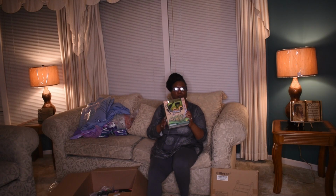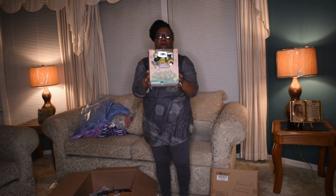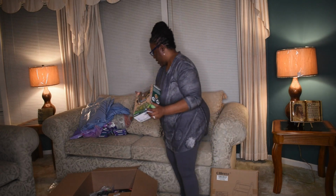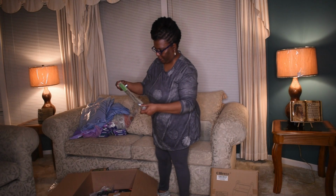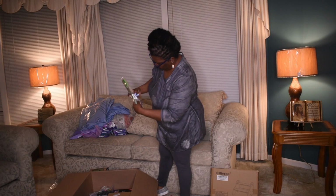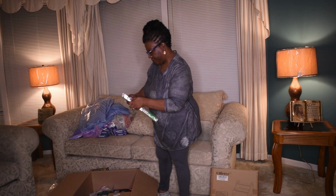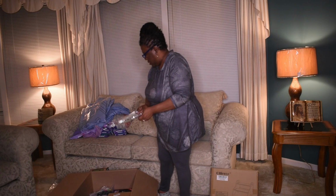Somebody, a farm truck. This is a little kid toy, you guys. Farm truck take apart. Okay. I don't know what this is. Cooking tongs. Oh, they're tongs. Oh, I see it now. Cooking tongs. Okay, let me open these up, y'all. I love cookware and different utensils and different equipment and stuff for the kitchen.